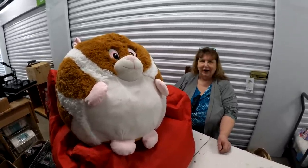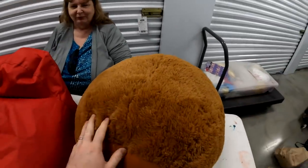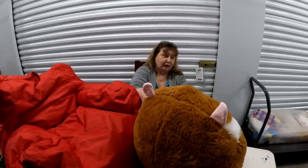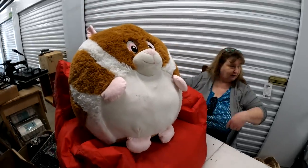This isn't the Squishable. It's not? No. No. But it's like a Squishable. But it has to be a Squishable. Yeah. So you got my hopes up. Yeah, it's not a Squishable. All right. Well, you're not as important as I thought. Go back and sit in your chair.